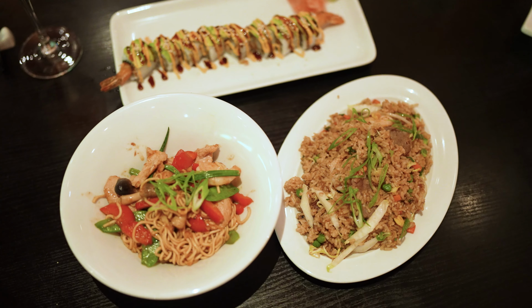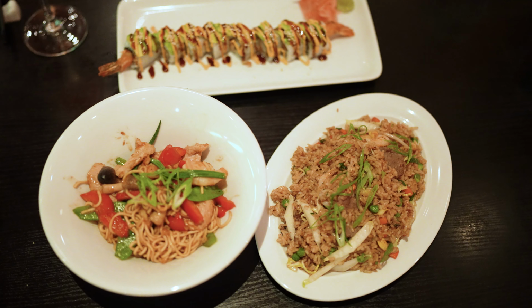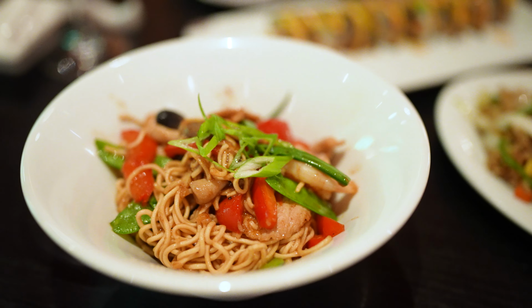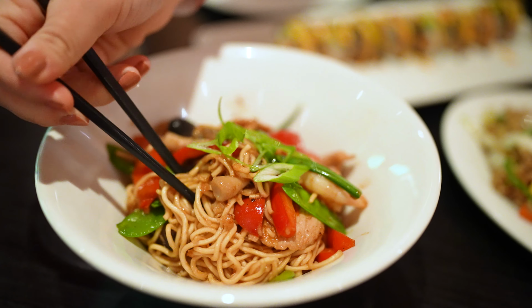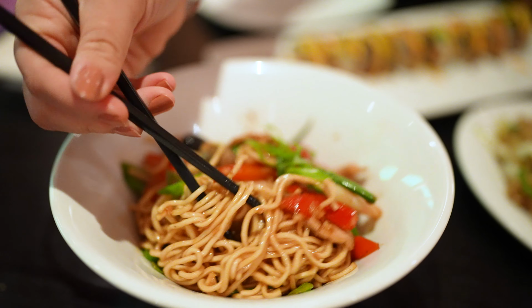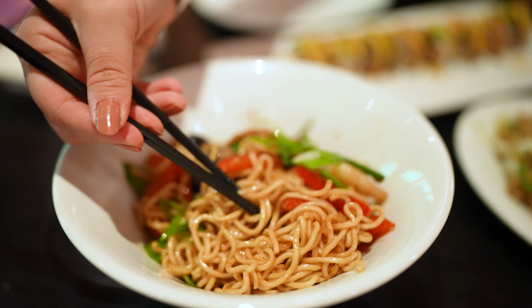For my entree tonight here at the Lotus Garden, I went with the Peking style shrimp and chicken. This is wok fried lo mein noodles, shrimp and chicken, straw mushrooms, and red peppers. This was really, really good. And just the first look at it gave us very Ohana vibes. If you don't know what Ohana is, I feel bad for you.